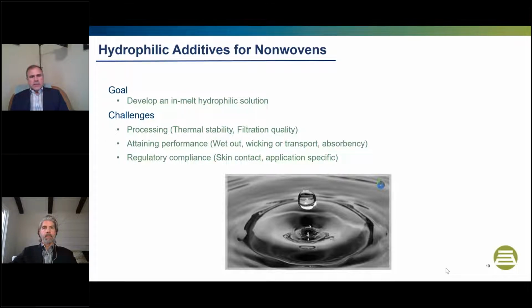So as we look at the design criteria, one of the major questions that we have to answer is, can we process it? Will it be extrudable? Or in other words, capable of surviving extrusion? Things like heat stability and dispersibility are probably the most important questions to answer. What reaction to water do we need to promote? What are we needing to do? Are we going to move water through the article? Are we helping manage the thermal environment in some way? Or simply making the fiber wettable? These are the key considerations for the design. And as always, whether it's personal protective equipment or some hygiene application, the regulatory compliance is a key consideration in the nonwoven space.